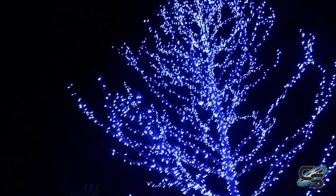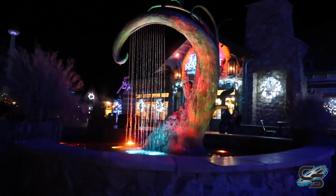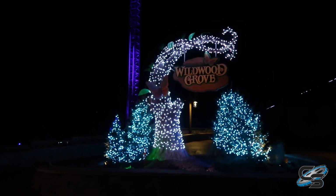Kind of a smaller version of some of the others that they have in the park where they're all lit up. Got some nice multicolor lighting here for this fountain and then also Tilly Harvest. And then here is our entrance sign. Yeah, pretty. I would say very classy.